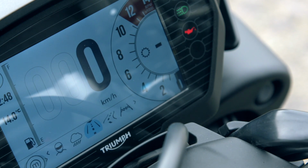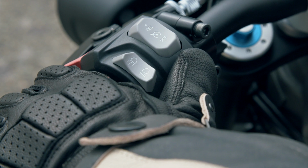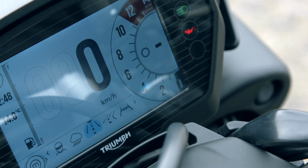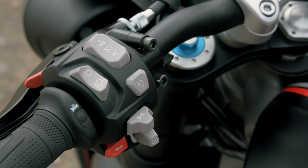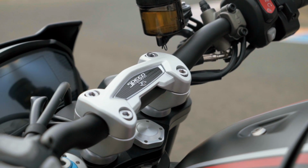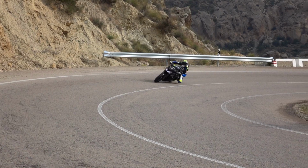The package also needed to get a lot smarter. Triumph gave this bike the same 5-inch TFT dash that you'll find on the 765. It's also the hub for a whole host of technology. Just like the 765, this bike comes with 4 different riding modes: road, rain, sport, and track. You can also customize a map to suit your preferences. Two new additions to the Speed Triple for the first time ever are cruise control and heated grips. And to prove Triumph have really moved into the 21st century, they've even gone keyless. So what do all these changes mean? Well, I've been riding the roads and track at Almeria to find out.